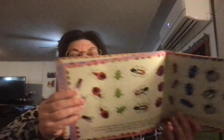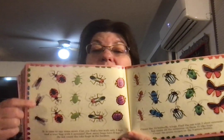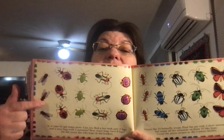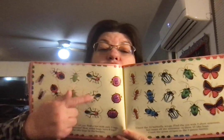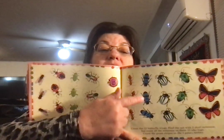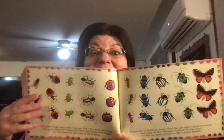Oh, it says skip count the odd numbers. We already did that. Grandma skipped ahead. Ooh, can we count by groups of three? 3, 6, 9, 12, 15, 18, 21, 24, 27, 30! It's not as easy to do that.